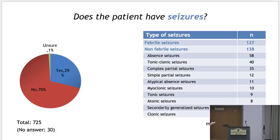This is just information for you to know the frequency of the disorders in Phelan-McDermid, taking all the patients together, and the types of seizures that we can encounter. So this confirms what we know already. There are many different types of seizures. There are febrile seizures associated with fever and seizures not associated with fever, and the types are very varied. But the most common one, as Dr. Jimmy Holder said in his presentation in the MacPosium, are absence seizures.